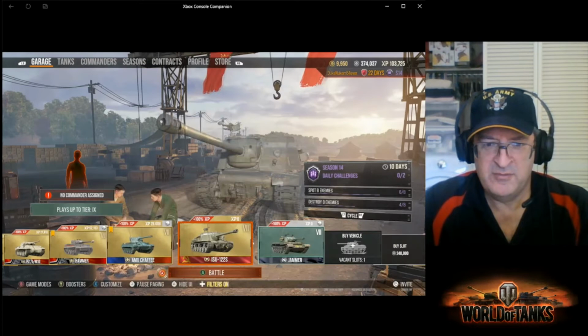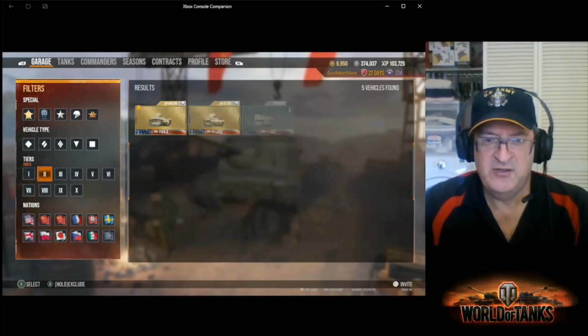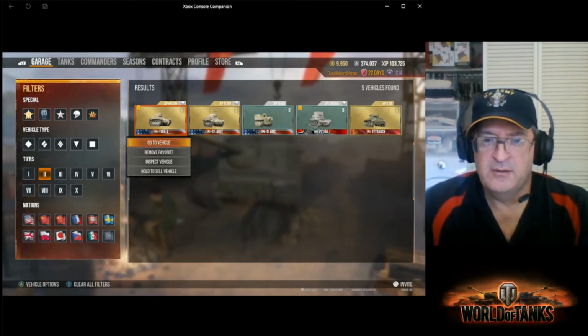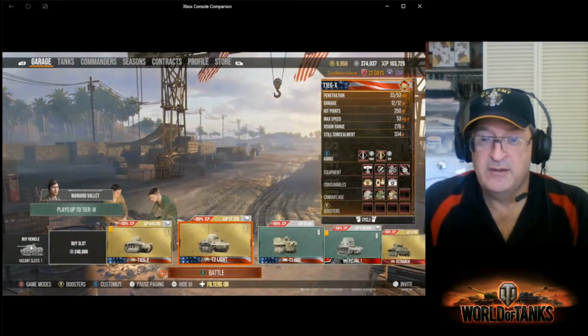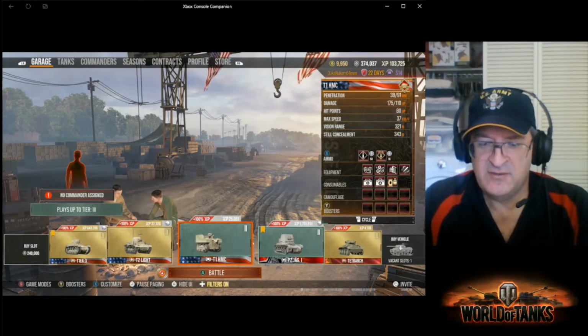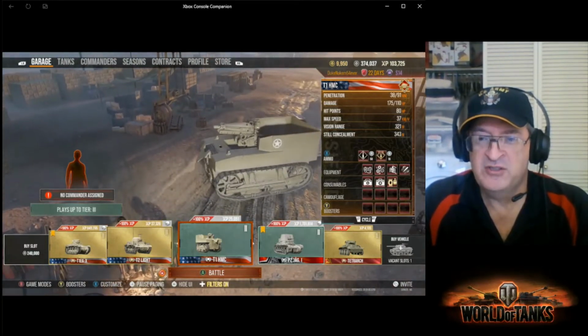Let me go and check here. Let's go back, get off the tier 7, go to tier 2. Got a handful of those. And let's just go here. This is a T1E6X super mini tank. T2 light, super fast mini tank. There's the T1 HMC. This is a tier 2 artillery.